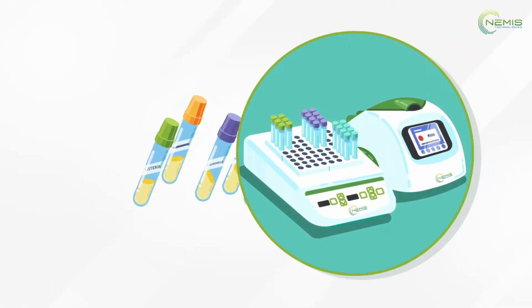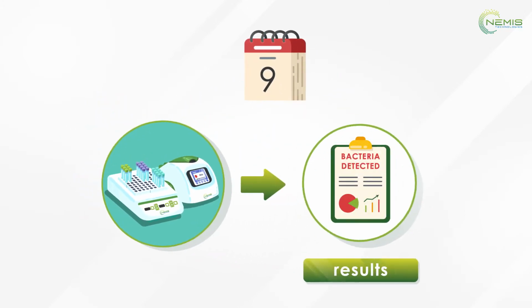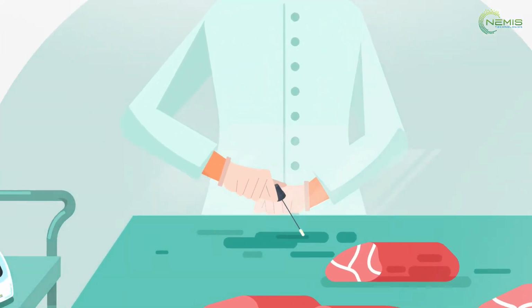Nemis Technologies is developing a range of innovative diagnostic kits that deliver reliable and fast results in just one day. As Nemis instruments are portable and safe, the diagnostic tests can be performed directly on site by anyone.